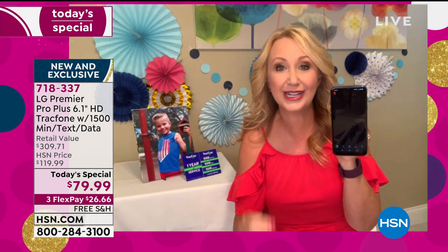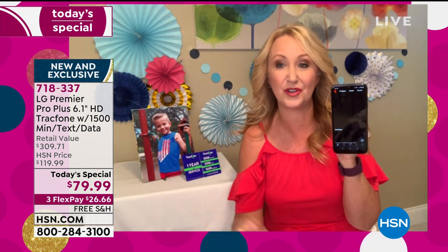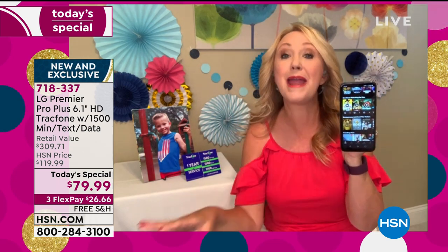Do you like to watch movies? Well, now with this bigger screen, you're going to actually love watching movies on your phone. If your husband's hogging the TV or your kids are, you have basically your own little mobile movie theater right here.